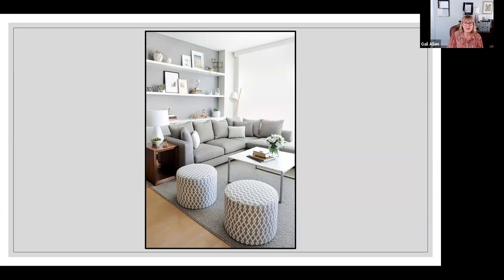This is an example of a monochromatic color scheme. Now, they have these white bookshelves here, but again, if the white wasn't there, then the gray almost blends in with the back wall. It is a large sofa, but because we have a monochromatic color scheme, that helps give the illusion of more space.